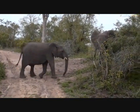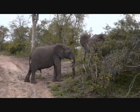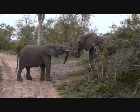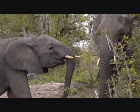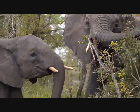Thanks, Jamie. Yes, it is good to see some elephants again. We were talking about this morning, where are the elephants? And they've popped up, yay! So this young male and this female are having a bit of a tussle. She keeps pushing him away. He keeps wanting to play with her. She just wants to eat.